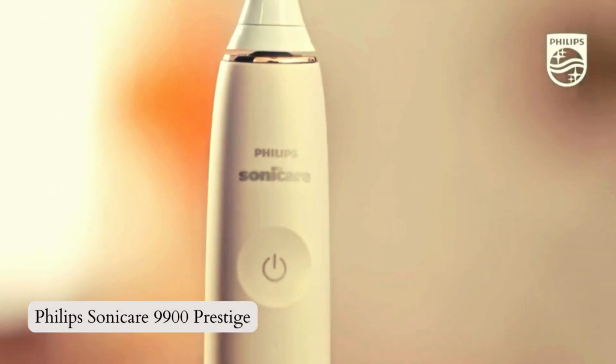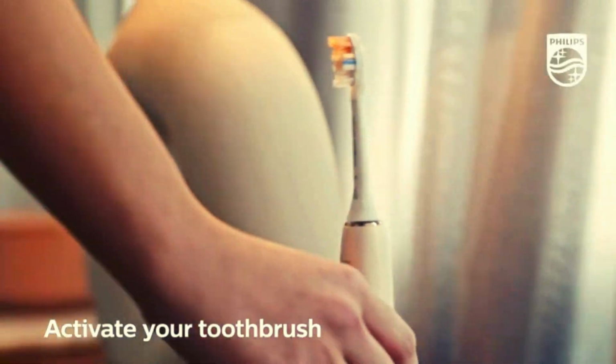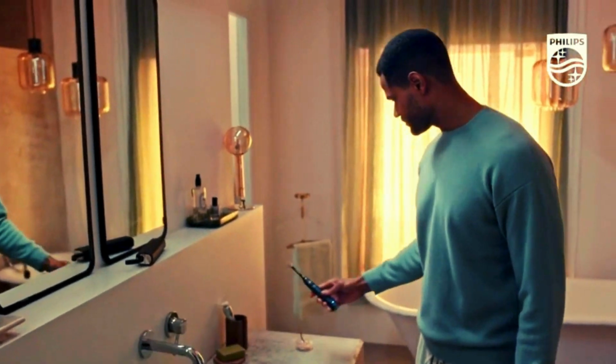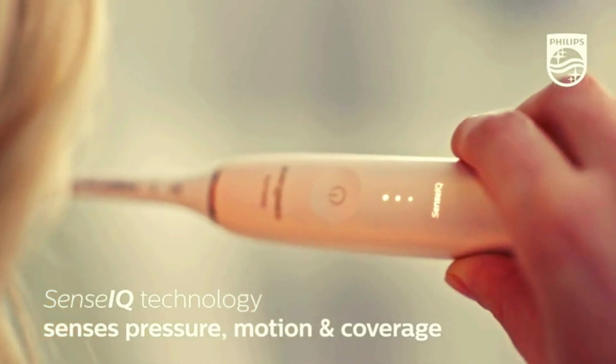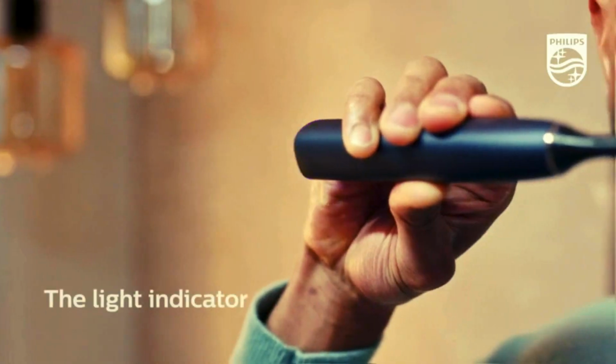Number 5. Philips Sonicare 9900 Prestige. Introducing the Philips Sonicare 9900 Prestige Rechargeable Electric Power Toothbrush. Experience SenseIQ technology for customized oral care. Removes up to 20x more plaque. Promotes 15x healthier gums in 6 weeks.